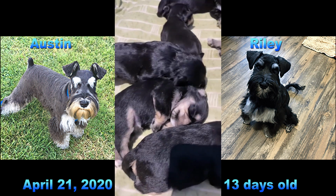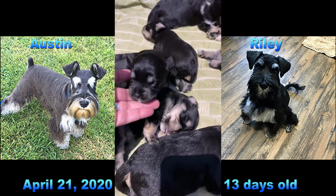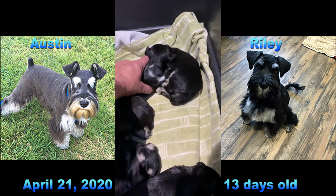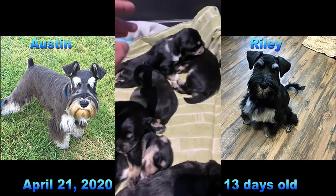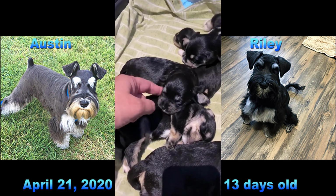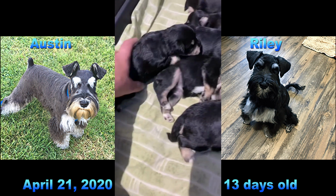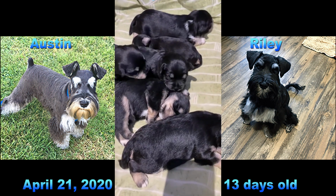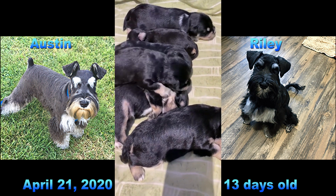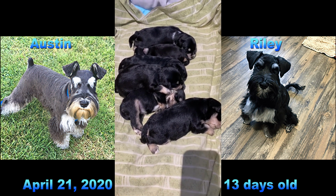She looked almost black at the beginning and you can see that her little eyes and cheek markings are coming out now. Then we have, okay, did I call you Iris? You're Lily. Lily is the dark pup that looked black. Yeah, very flashy puppies. Very dark, very shiny, beautiful markings. Riley is being a very good mom. So these are the Riley Austin puppies, 13 days old.